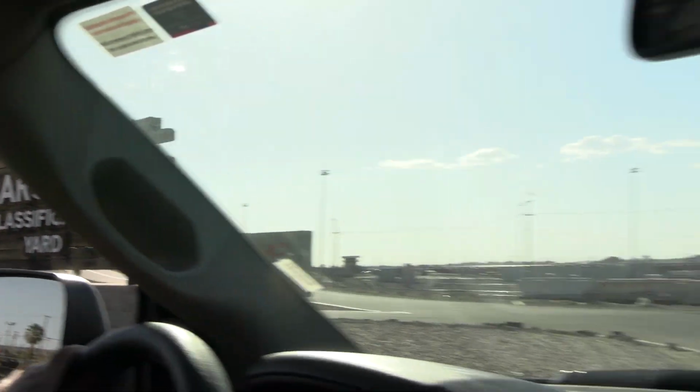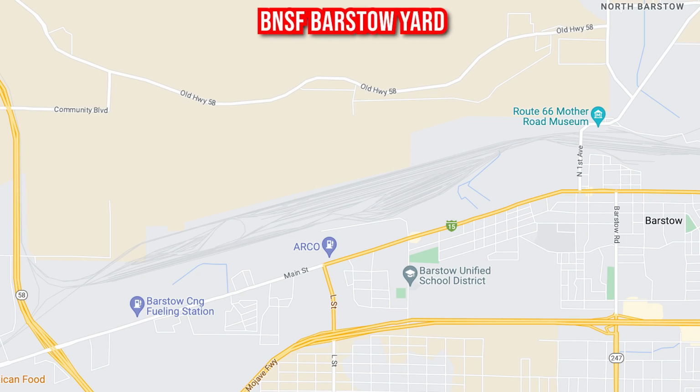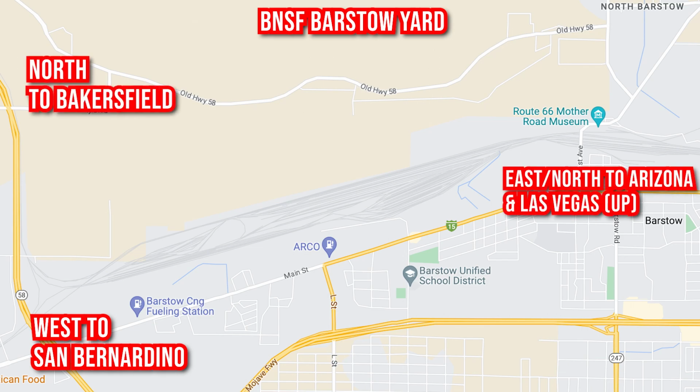BNSF's massive Barstow classification yard handles all of the railroad's manifest traffic for the Southern California region, while also serving as a division point for through trains to change crews. Four rail lines converge in this area: the Cajon subdivision from San Bernardino, the Mojave subdivision from Bakersfield, the Needles subdivision from Arizona, and the Union Pacific SEMA subdivision from Las Vegas. This convergence, coupled with the busy rail yard, means that an endless stream of trains roll through this old Route 66 town every day.